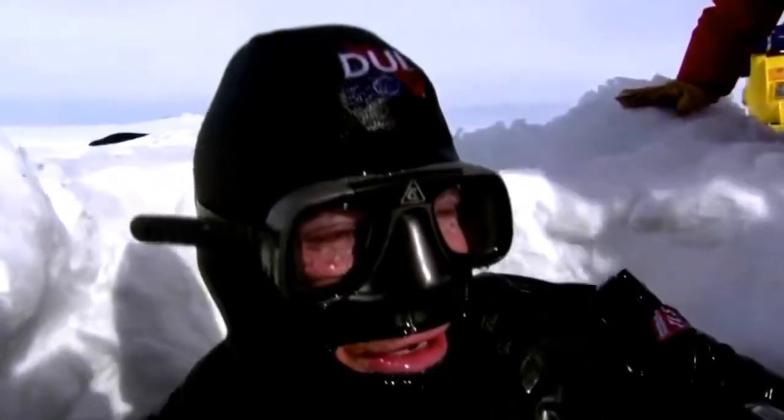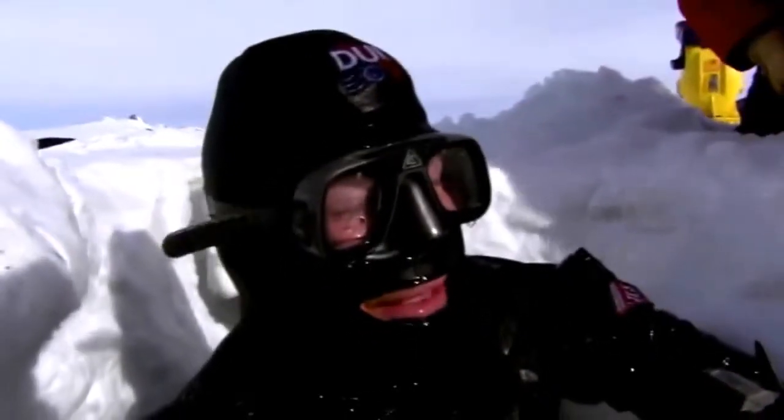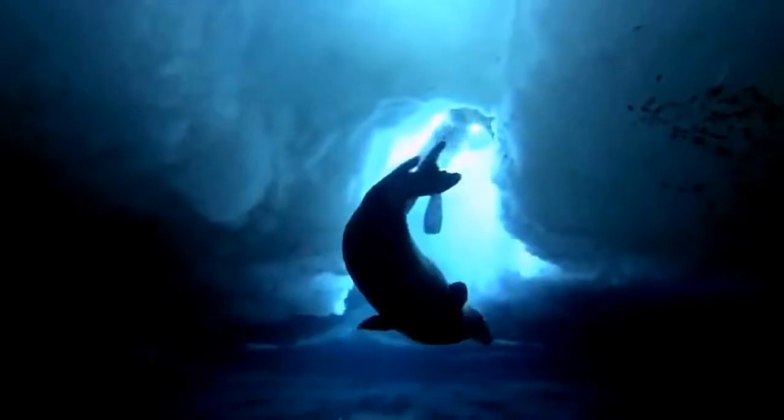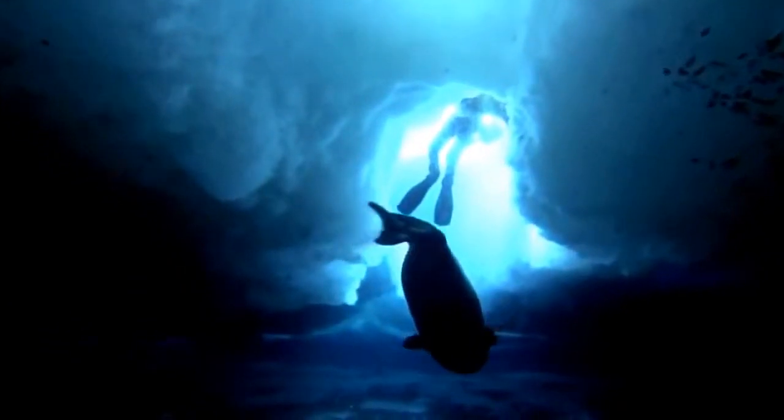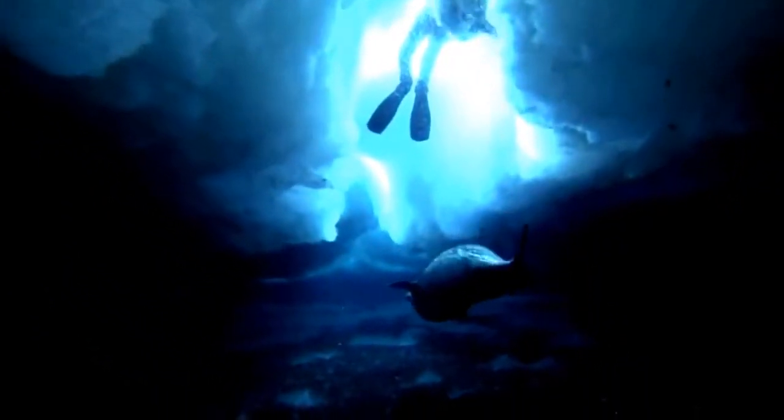Oh my God. Please don't bite me. Please don't bite me. Oh, you're gonna get bit. He thinks it's a huge male, about to take a chunk out of a part of him that Christian doesn't want to lose.